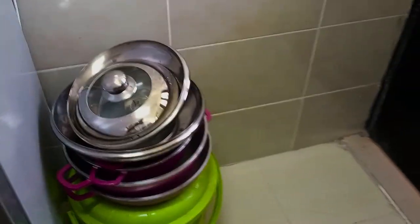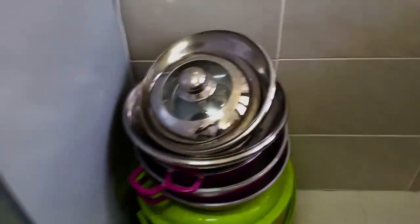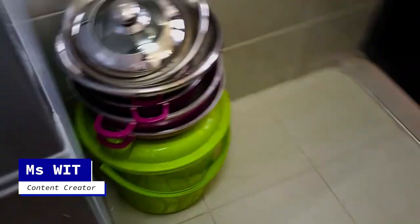my microwave, my blender, toaster, and then over here I'm going to put my sufurias and my water. This is my cooking water, because sometimes when you're cooking, I don't want to be rushing up and down to go bring water, so this is my pail for cooking water.